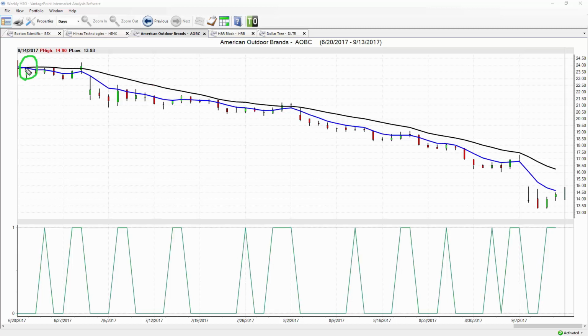But here we had a very clean crossover to the downside, saying the trend is down. There is no reason to be going long American Outdoor Brands. We see our Neural Index, when that crossover came through, forecasting short 2 days of weakness. So simply as a trader who wants to trade American Outdoor Brands, it's pretty simple. You want to remain short the market. You want to keep an eye on those rallies and declines that you're going to get when you get that short-term strength from the Neural Index.